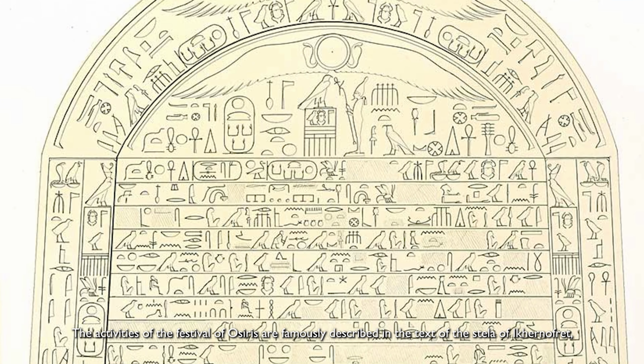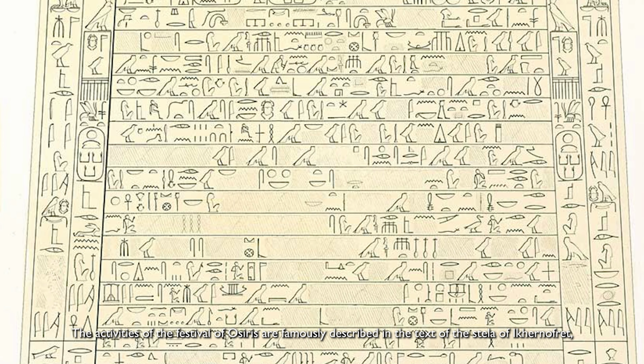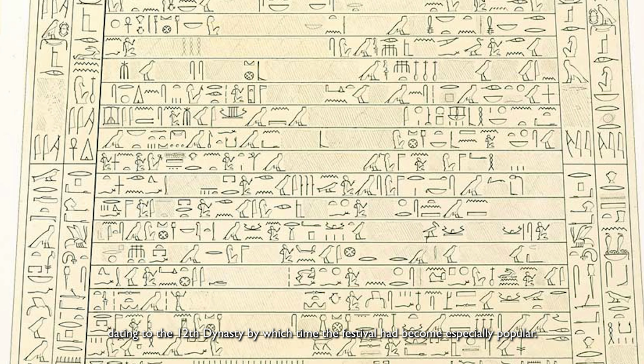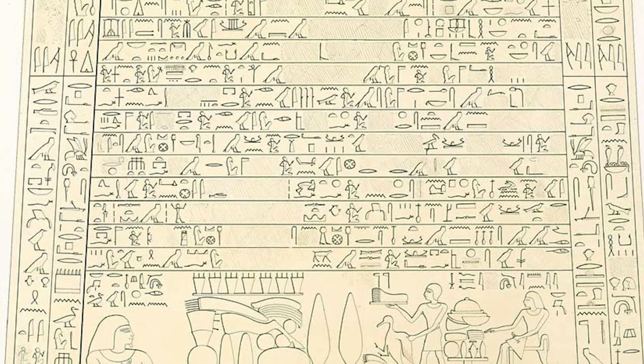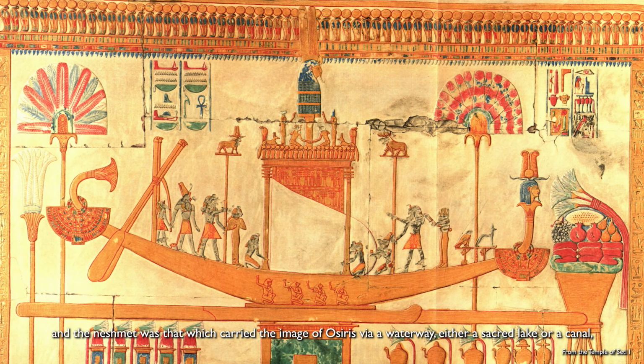The activities of the festival of Osiris are famously described in the text of the stela of Ichernofret, dating to the 12th dynasty, by which time the festival had become especially popular. The text reveals three barks were used in the festival, and the Neshmet was that which carried the image of Osiris via a waterway, either a sacred lake or a canal, from the Osiris temple to the beginning of the processional route, or conveyed the image back to the Osiris temple at the end of the festival procession.